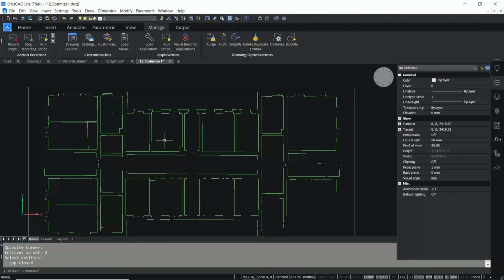Okay, so I think I have covered some of the key features, some of the most intelligent features which we consider in the latest version of BricsCAD. Hope my words have inspired you, will definitely inspire you to learn and explore this product. Thank you.